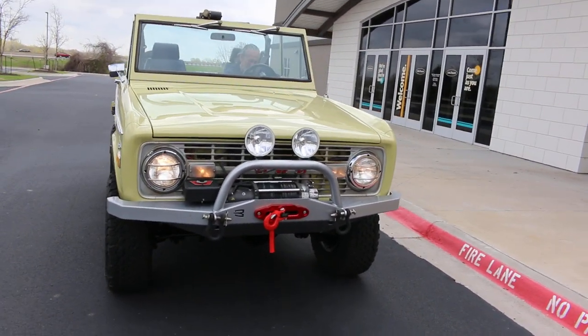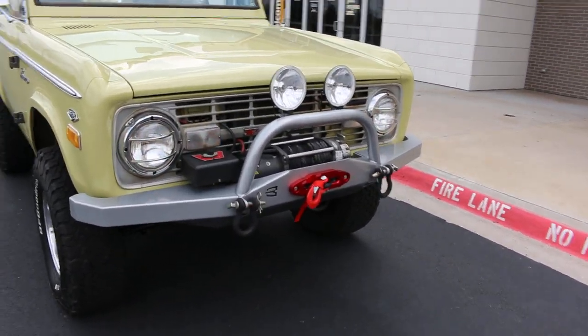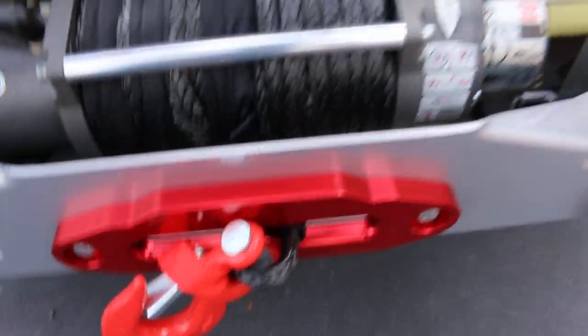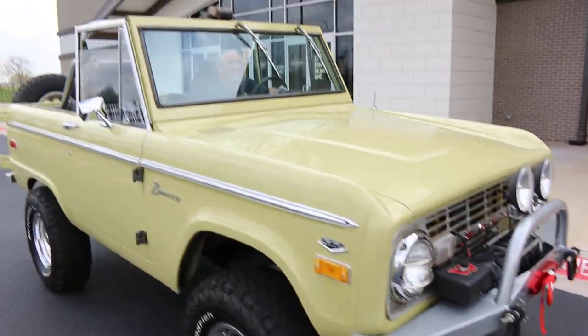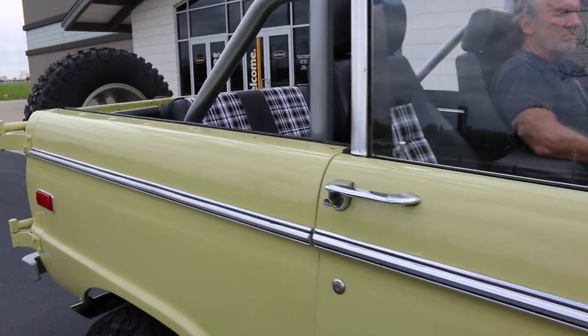There's your headlights and turn signals working. High beam, low beam. The winch is a Warn winch, and it has the synthetic rope. It's an M8000. There's your windshield wipers. I love this interior.